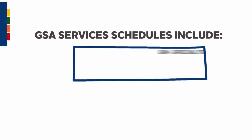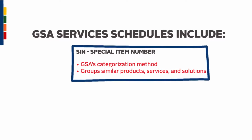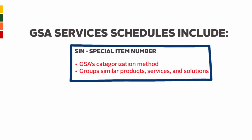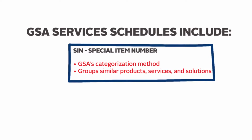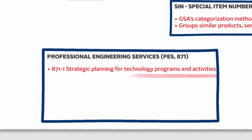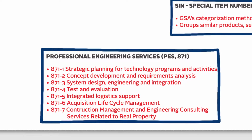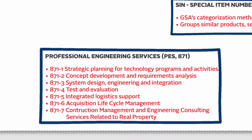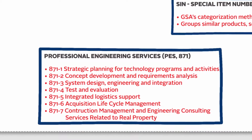Special item numbers, or SINs, are GSA's categorization method that groups similar products, services, and solutions together to aid in the acquisition process. A SIN, under schedule contracts, is similar to a contract line item number, or CLIN, under a standard contract. For example, Professional Engineering Services, which is part of the Professional Services Schedule, encompasses a full range of engineering disciplines from civil to aeronautical to industrial engineering and construction management. Services are grouped into SINs as displayed here.